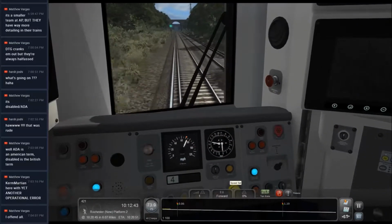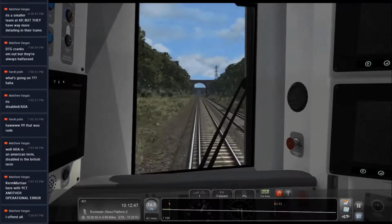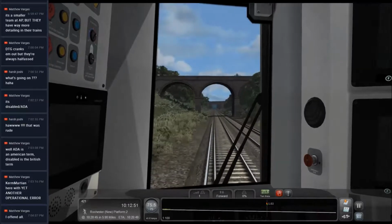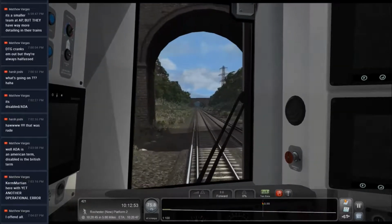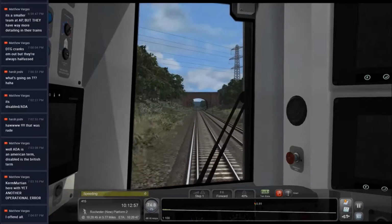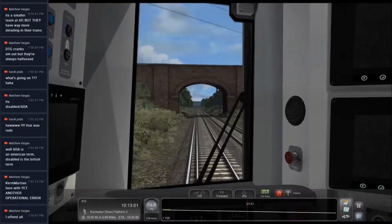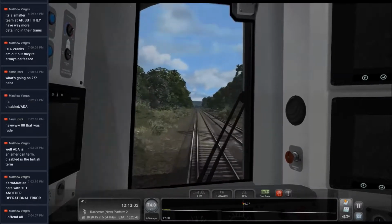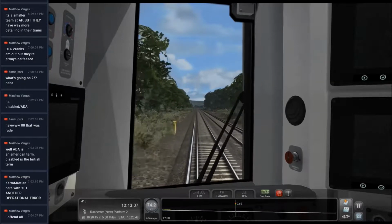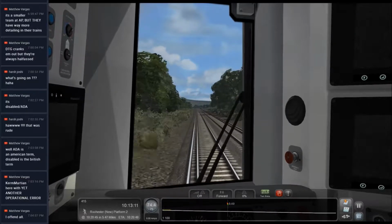Now let's speed set and see what happens. Did I really pass a whistleboard again? Oh dear. And we're speeding. I don't know. Oh, because we're also going downhill. I don't know how much I feel like relying on speed set. I'm fiddling with it so much and missing whistleboards that I may just want to go along with my fingers on the throttle.